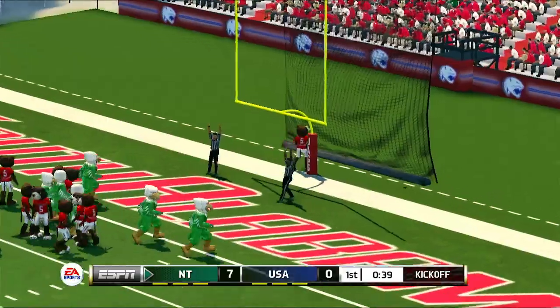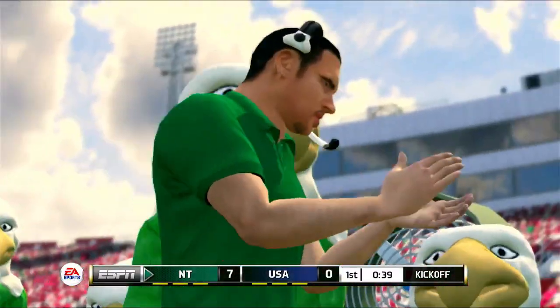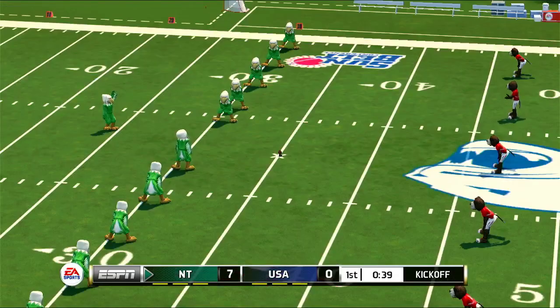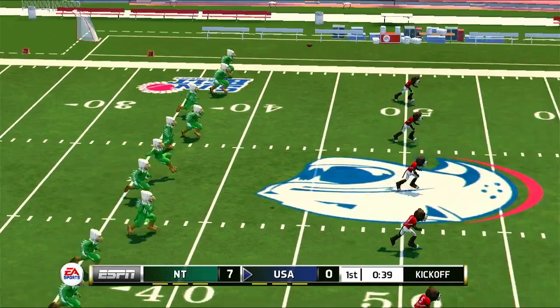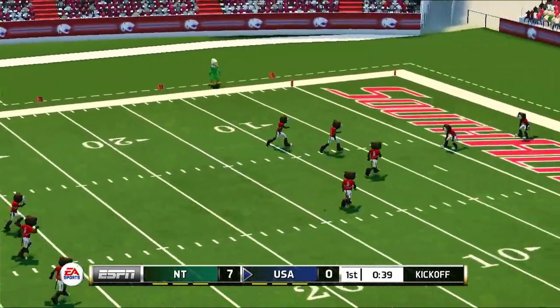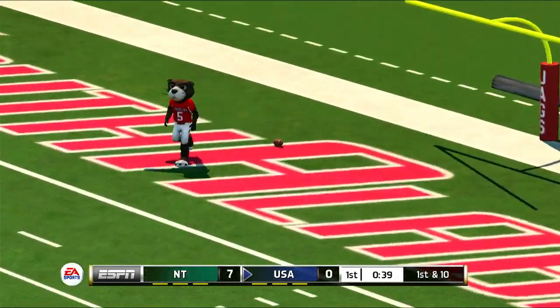And he tacks on the extra point. It was a 13-play, 69-yard drive, and they get it in for 7. Boy, this offense right now is just being physical, really controlling the line of scrimmage, and it's opening up some nice big lanes for the running backs. And it goes into the end zone, down for a touchback.